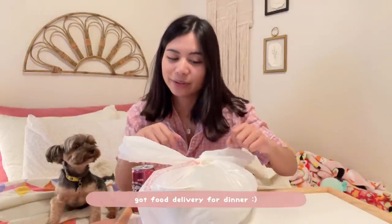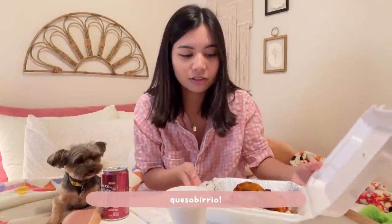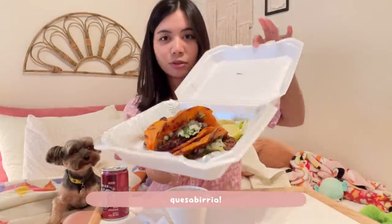So it's not a proper weekend unless I order some food delivery. I've had a lazy Sunday and, oh no, this is bent. And I deserve to treat myself on my last day of the weekend. I had a huge craving for birria tacos. Here they are, they smell so good.